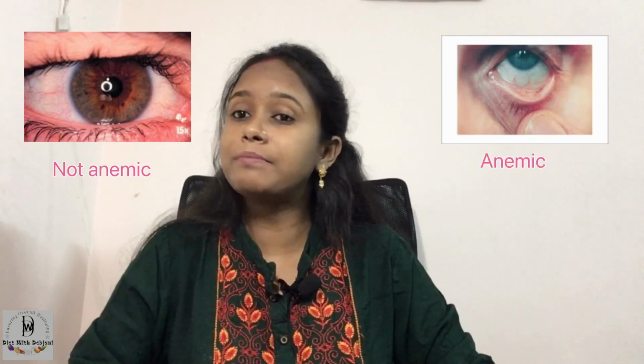The easiest way to find out whether a person is anemic or not is to look for paleness in the conjunctiva, that is the white part of the eye. If it has shine, that means the person is not anemic. If it has lost the shine, then the person might be anemic. The next way to assess is the color of the tongue. If the color of the tongue is dark pink or reddish, that means the person is not anemic. But if it is pale pink, very light in color, then the person is anemic.